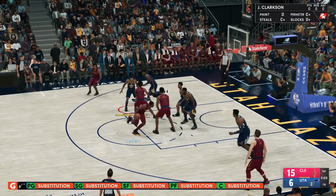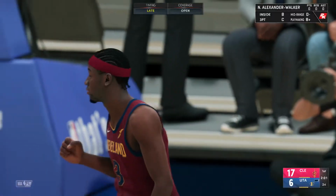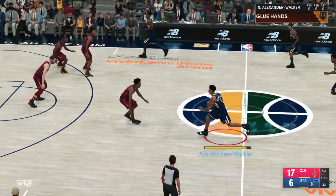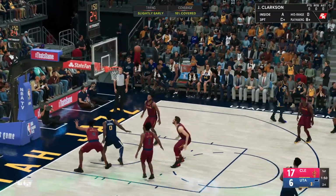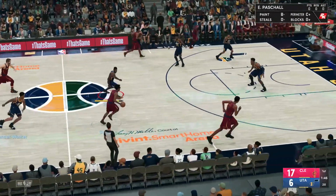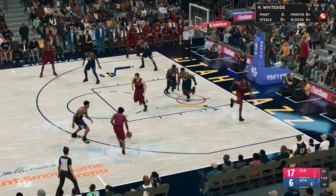Here's LeVert. Takes the 13-footer. Good as the jump shot falls. Defensively, they've got to pick up the intensity. Hard to win surrendering this high a field goal percentage. Whiteside kicks to Clarkson. The Jazz with another miss. Cleveland's gone just 1 of 4 from three-point range here in the first.